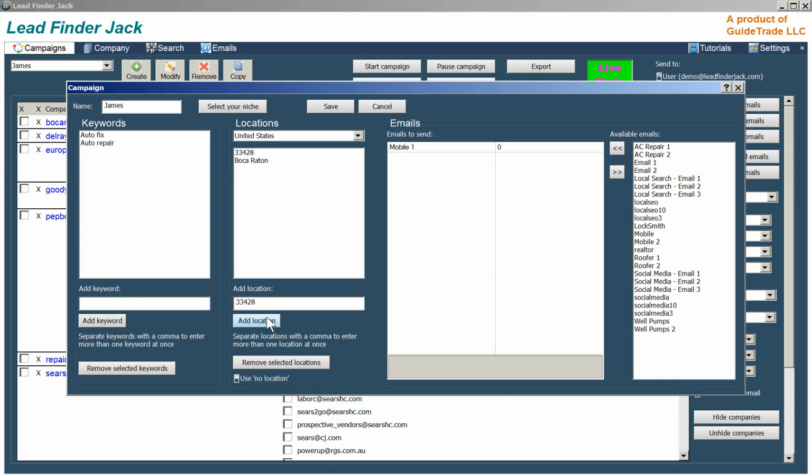So is Lead Tracker Jack the same as this? No, Lead Tracker Jack is a call tracking software system which you need to get paid for each call or for each email you send to a business. But you need clients who are willing to pay for that call and for that email. Lead Finder Jack will help you find those clients.